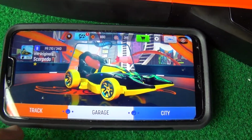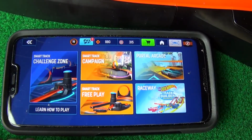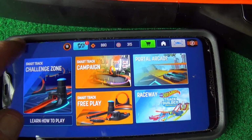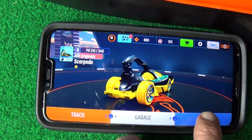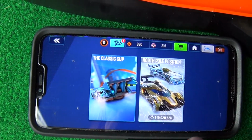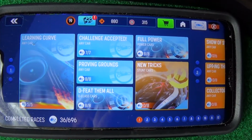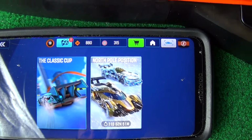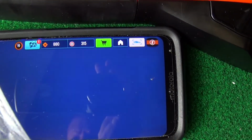And then you go back out and you can go into the track part, which is the physical track, which you then hook up, and it shows you how to build the track piece by piece in the app. Then you can go into the city part, which gives you some weekly things, but the Classic Cup is the one you mainly go into. You pick your race, and it takes you through on the virtual side of each car that you've downloaded, plus the virtual cars you get.